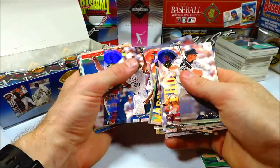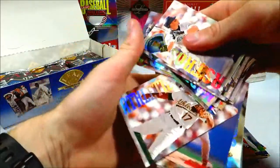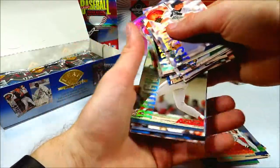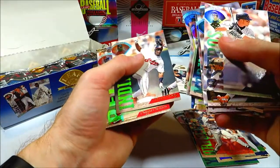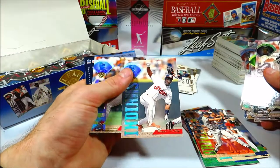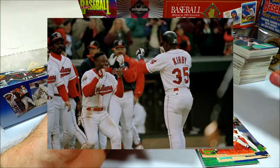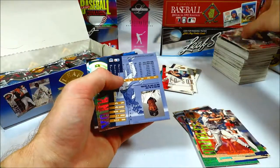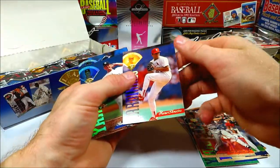I don't think Bartolo Colon is in the set. That would be a rookie year. I do know he's in the Bowman set, though, and it's a really cool card of him. I do have it in my collection, so kind of nice. And these ones are really, really stuck together. There's Wayne Kirby. Wayne Kirby had some really nice walk-offs for the Indians back in the 90s. Unsung hero, just kind of a low-riding guy. Had some really nice walk-offs, though, so fun, fun player. And we got another one here. Another insert. Gold Leaf Rookies, Brian Hunter, once again.